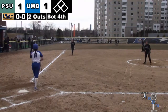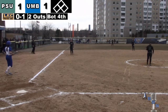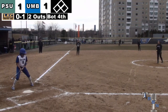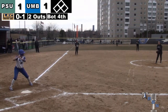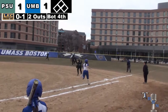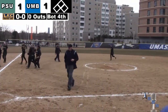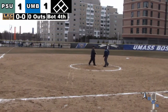A swing and a foul ball back towards us for strike 1. Matthew taking her time. Now checks in for the 0-1 pitch. Swing and a pop-up into shallow right field. This one might get down and it will be caught by the approaching Seidner for the final out of the 4th. So we go into the 5th inning. Score is 1-1 here between the Beacons and the Panthers here in Game 2. Panthers won the first game 4-2. We'll be back in just a moment for the 5th.